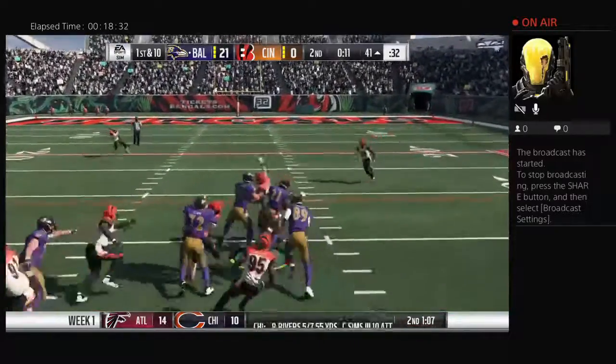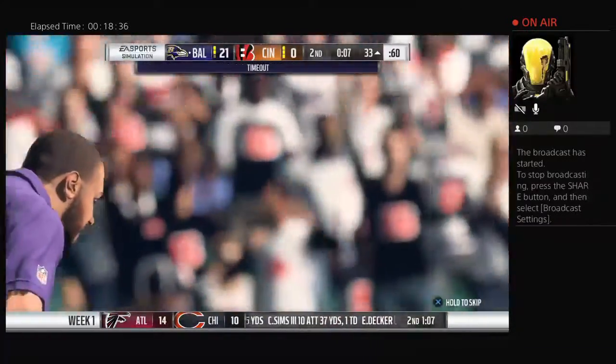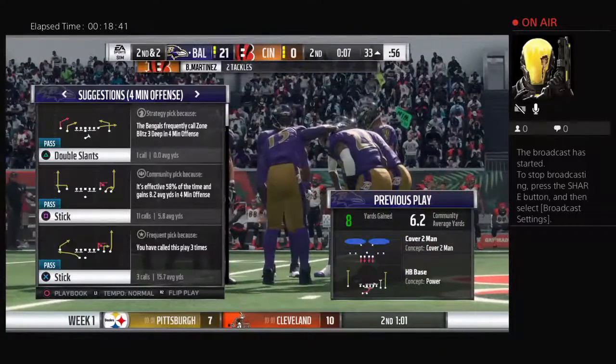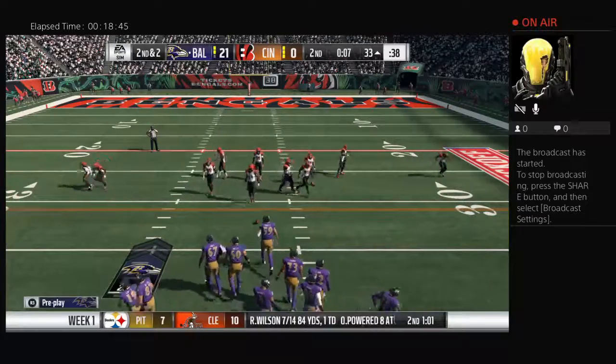They'll run it now out of the gun. And he's going to be brought down at about the 33-yard line. Now a timeout taken. Perhaps a chance for one more quick play and then another timeout if they hurry. We'll see.